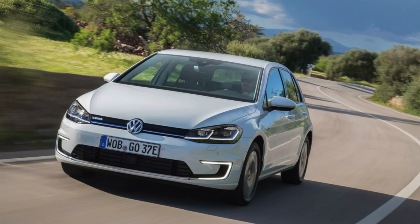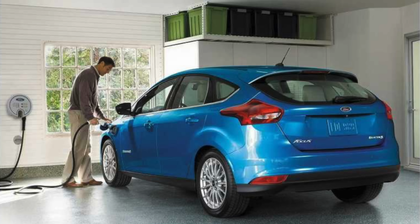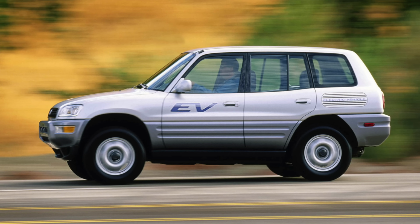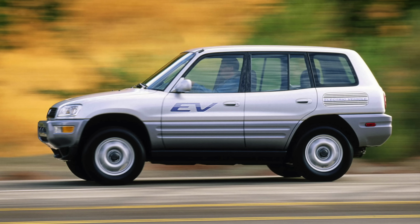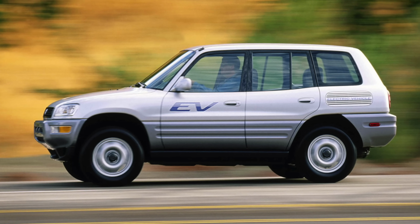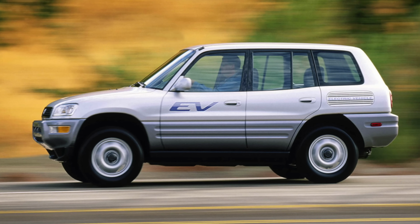Other companies like Ford and VW have introduced EVs in volume over the years, like the e-Golf in 2013, the Focus Electric in 2011, and more. But one particularly interesting vehicle was the electric Toyota RAV4. This car was ultimately a compliance vehicle, meant to meet California's zero-emissions vehicle mandates, and their first edition sold a few units in California by the early 2000s.